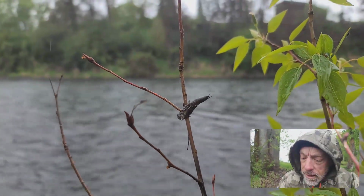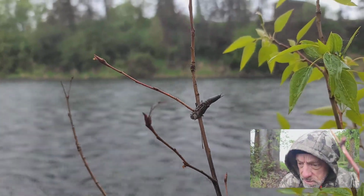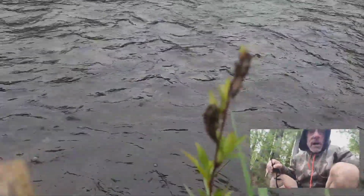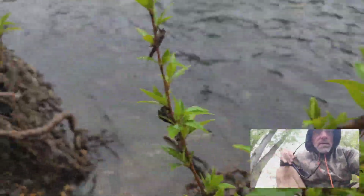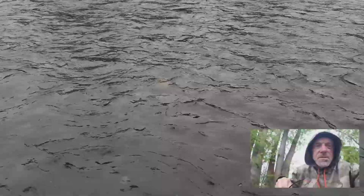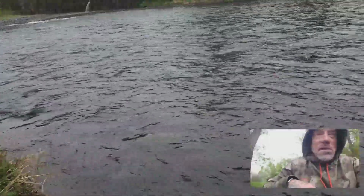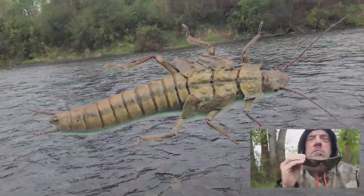Here's a salmon fly nymph that crawled out and hatched. There's some more down here. All you've got to do is go right along the bank and look, and you'll see the exoskeletons and the shucks along the bank. The nymphs that haven't matured yet and haven't formed into adults are laying right out there in the riffles, so you know the trout aren't too far away from them.